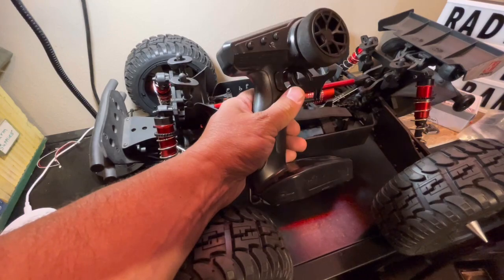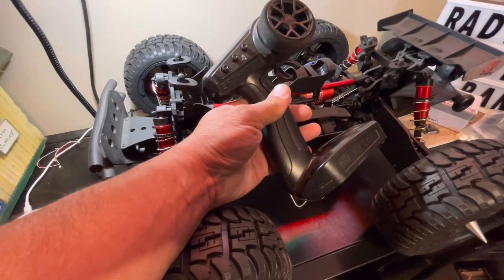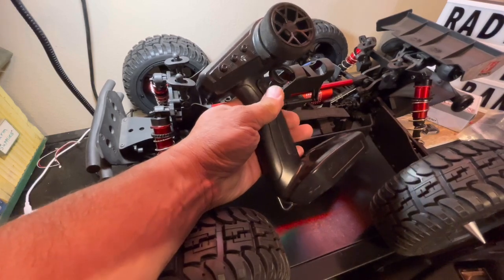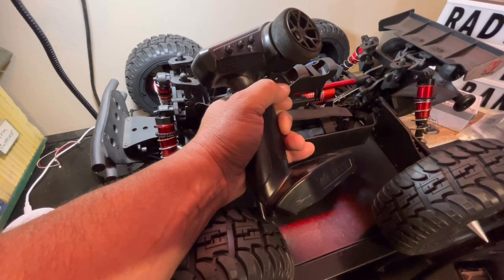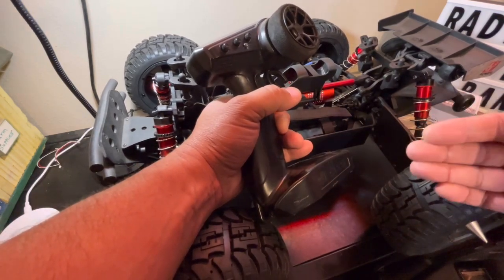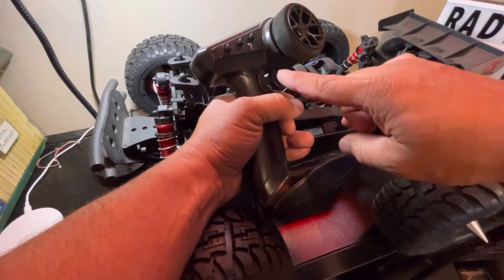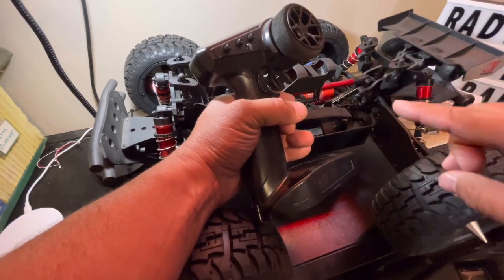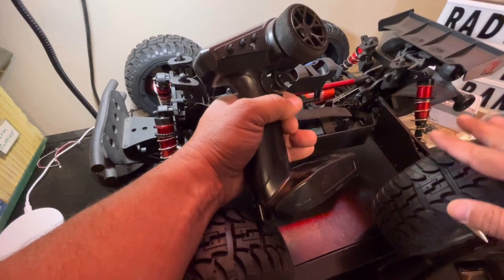This is Arrma's stock remote that they give out with most of their models, the SLT3. This has a third channel right here, and when you hit that button, the servo is all the way in or all the way out, and it has a center. So this particular remote and receiver can be used to utilize exactly what we're going to be doing.